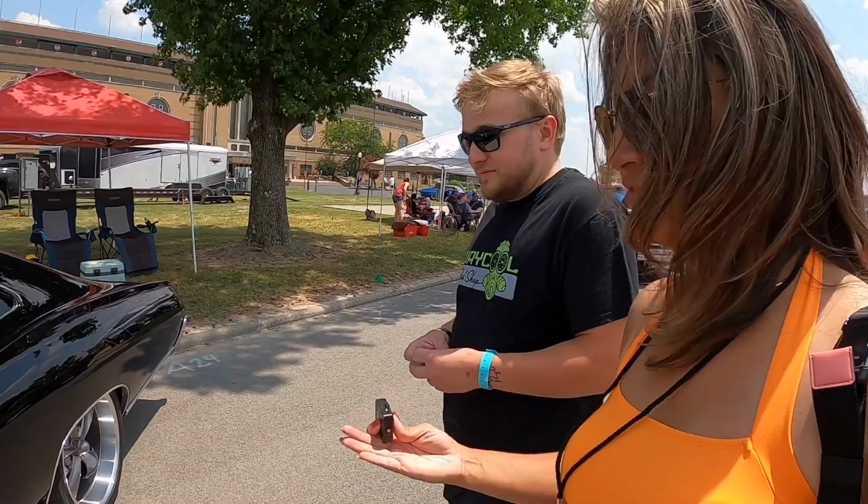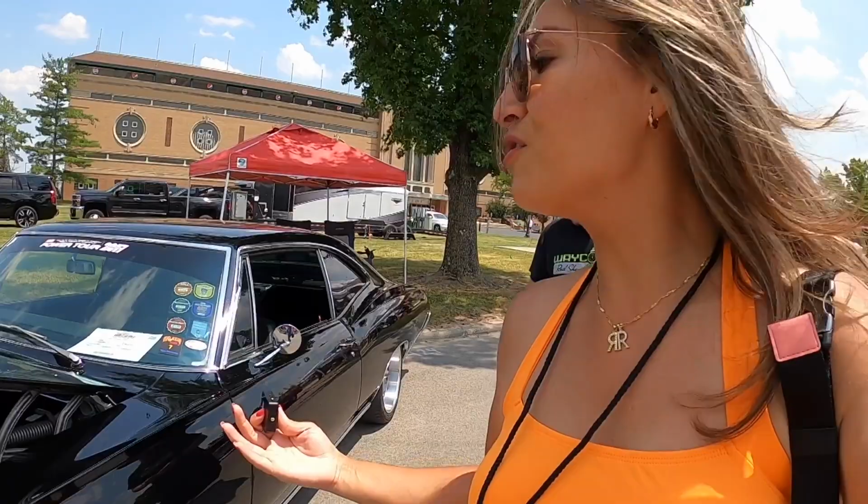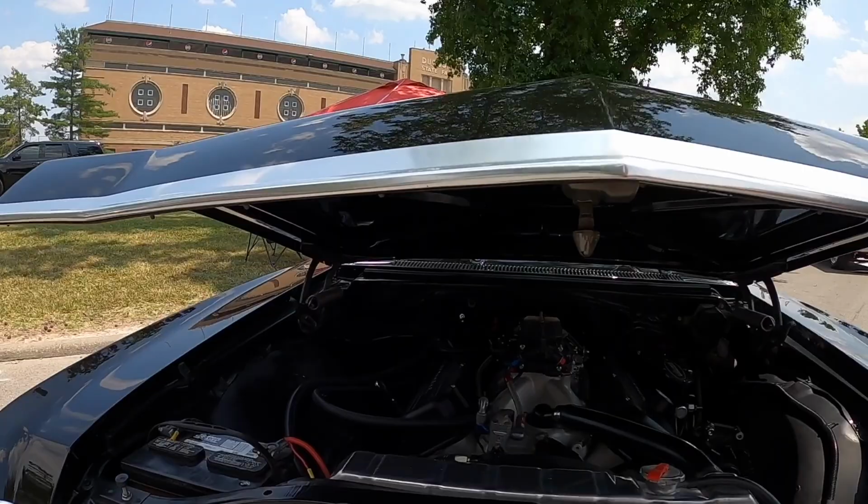Well, it looks fabulous now. Thank you. Great color choice. Goes so well with the chrome and the wheels. And of course, Pro Street, what's happening under the hood? It's just a 502 crate motor, GM crate motor.